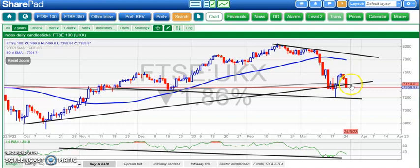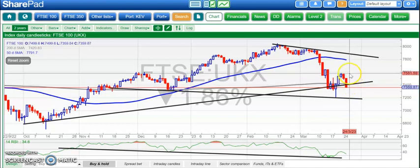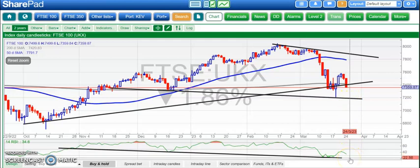Only really an end-of-day close back above the 200-day line, or preferably even above 7,600, really gets this market out of what looks like a rather negative picture at the moment. If you are keen to buy dips, you'd be waiting for RSI or sub-RSI 30, as we had earlier in the month, and that tends to be the rebound point for UK blue chips.